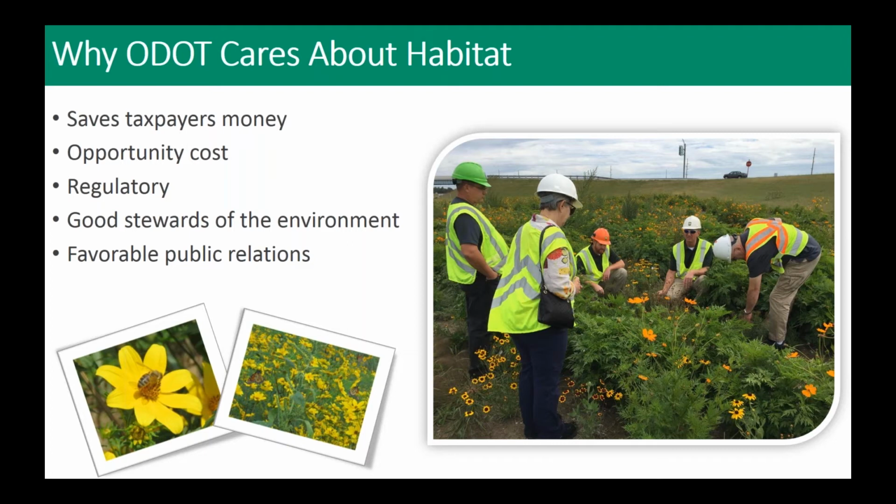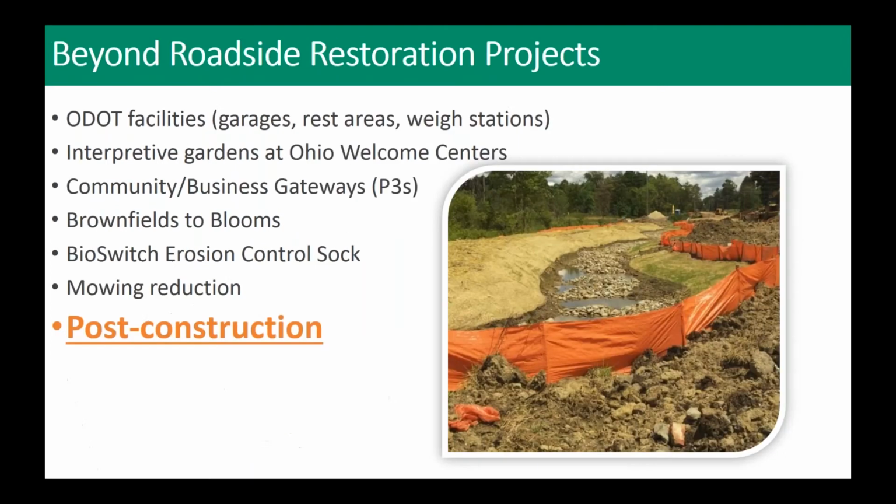So we've been really aggressive over the last 2 years building our program. There was some uncertainty on the future of our program because we had an election in November. And so we wanted to race the clock and get as many different acres and as many different projects out there that we could. And so just hit on these really quickly. So we have 88 counties in Ohio, which means we have 88 garages. And most of those facilities, we're just mowing the grass, so it makes sense for us to do pollinator projects on them. So we're doing that.